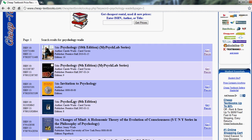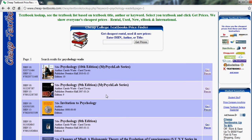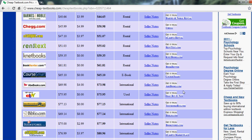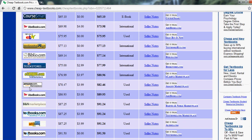And finally, one more thing I'd recommend. Sometimes the stores have discounts or group shipping if you buy a bunch. So let's go back here to the 10th edition. Let's say I was going to buy the used 10th edition. So let me come back into that screen, and we'll come down here to the used one, and let's say Amazon Marketplace. Yeah, let me go ahead and get that one.